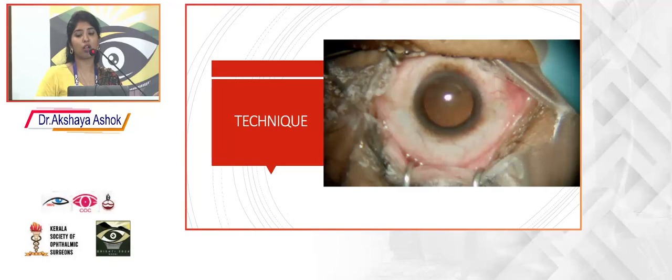Whichever quadrant you're comfortable with, you can pick. I am a left-handed person, so I prefer the supratemporal quadrant for the left eye and supranasal for the right eye. But most people, I think, prefer inferior quadrants, because the patient always has a tendency to roll up their eyes, to squeeze their eyes, so it's more comfortable for them to look up rather than look down.